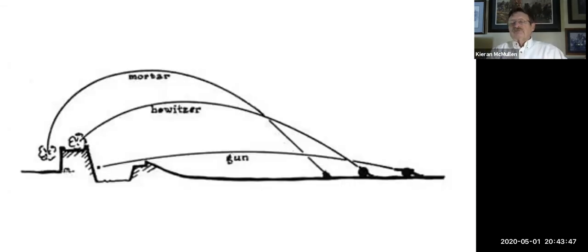And this is the difference. All three of those weapons were guns, which means they have a flat trajectory. They don't have a lot of elevation. They have a high muzzle velocity, and they shoot very straight. If I wanted to hit the GPO, I needed a howitzer, or more importantly, I should have had a mortar.